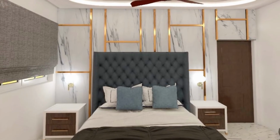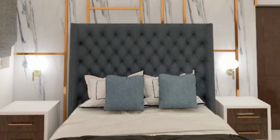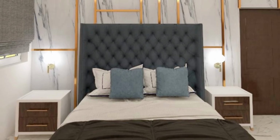The beautiful, fully quilted bed, made using bluish-gray leatherette, creates a wonderful snooze zone. Continuing with the white theme, the bedside tables have white border along with high-gloss wood finish drawer shutters.